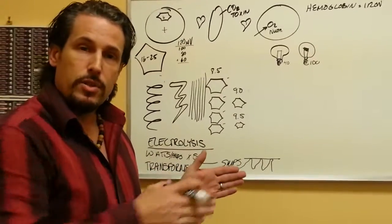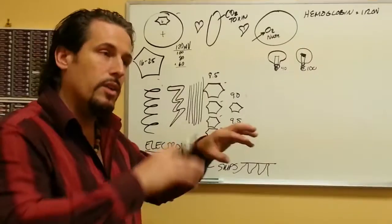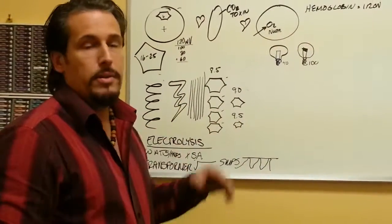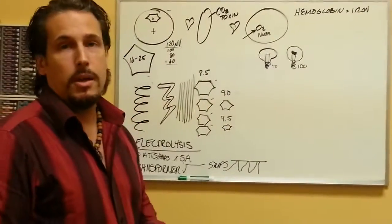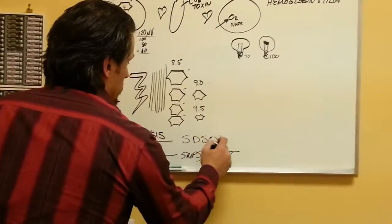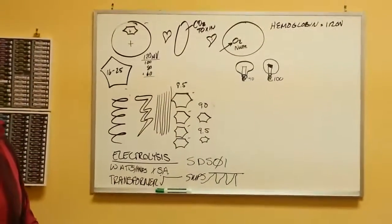Then you start looking for the transformers. After you get to the transformers, you'll see some that are 110, 150 with a half amp, 110 with a full amp. And then you'll see one with 230 watts with 2.5 amps. You run it all the way up to the top and it's going to be Enagix SD501. So that's kind of why it narrows it down.